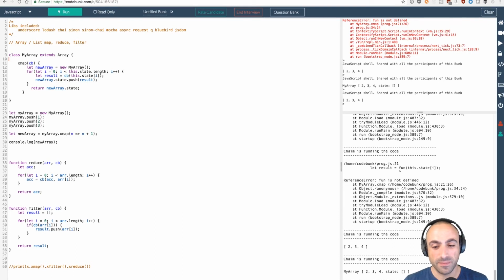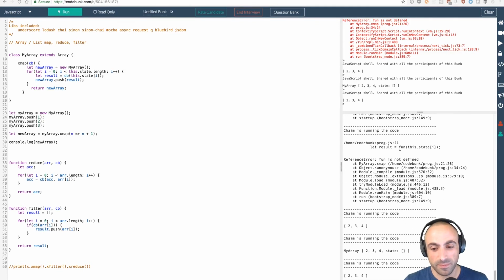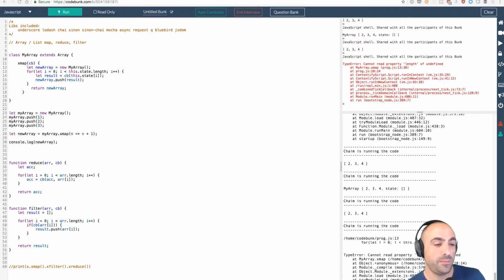Okay, so I think this was actually much simpler. I think I was overthinking this. So let me just make sure now. In that case, I can get rid of this whole shebang here and just do new array dot push, and then we'll still do this, and get rid of this. Then we'll say let my array is equal to new my array, push all those in, call my X map, and log it. Let's make sure this is still working. It's not, because now we're doing this dot state dot length. So what I should really be doing is this dot length.